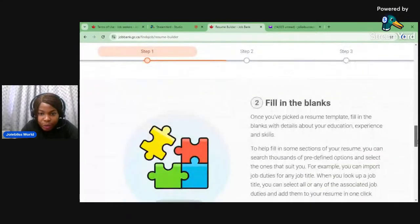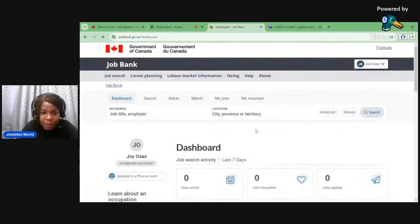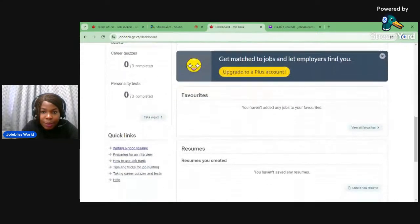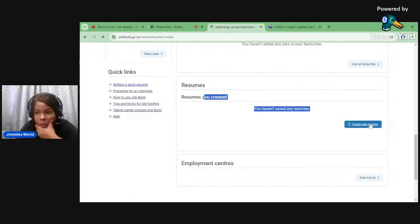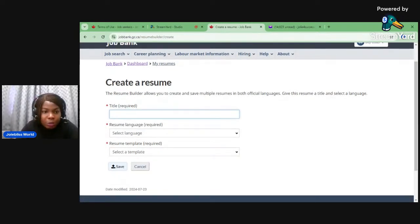I'm looking for that part. See it. So this is where you create your resume. Okay. Create new resume. That's it. Then title of the resume will be writing personal support worker. You can choose to write any caregiving job or a health related job. So I'll be writing personal support worker.